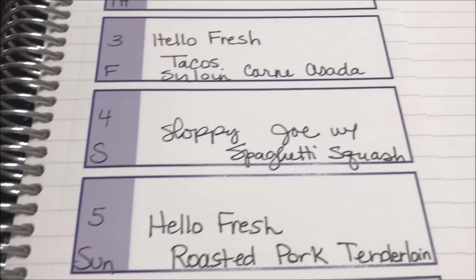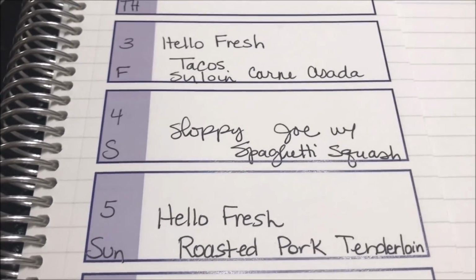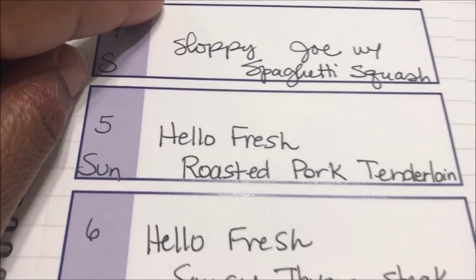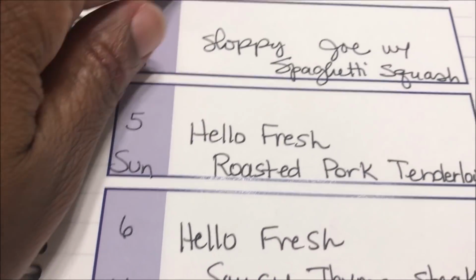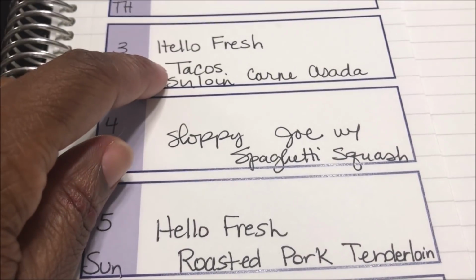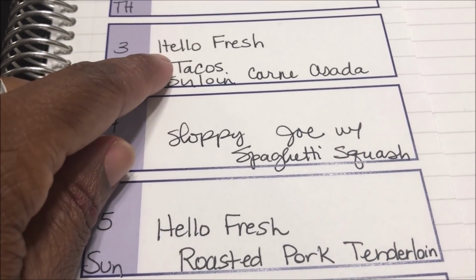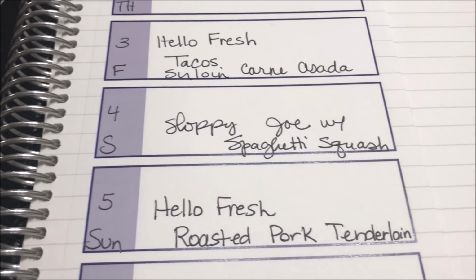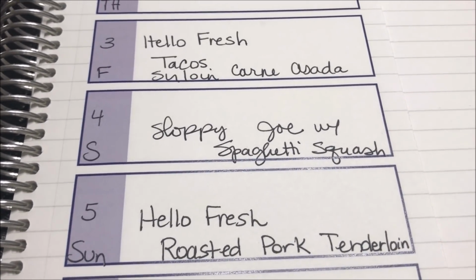But for right now, this is the plan. I've already skipped next week, and I'll skip the week after that because it is not in our budget. But we are going to do the sirloin carne asada tacos, and the kids are going to use their low carb taco wraps. So I will just pass along those other taco wraps that come in the box. I will do an unboxing of that for you guys so that you're able to see what that looks like.